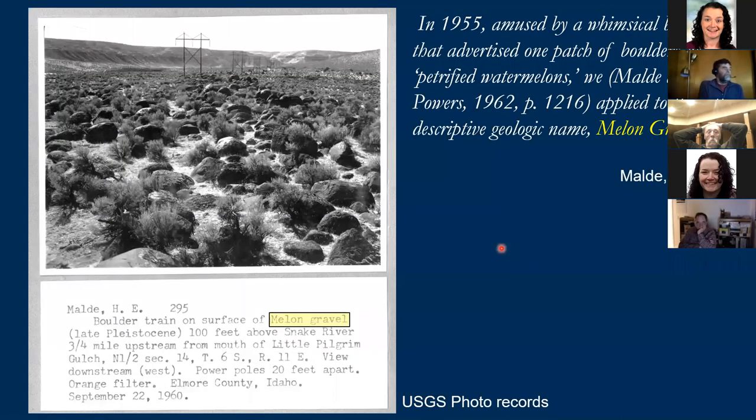So one little side story, which I think is kind of fun, is that geologists work with geological formations, and to formally name a geologic formation, you have to name it after a place. And Malde, enchanted by these boulder deposits along the Snake River, gave them the formation name, the Melon Gravel. And he named it after Melon Valley, which is a little bit west of Twin Falls.